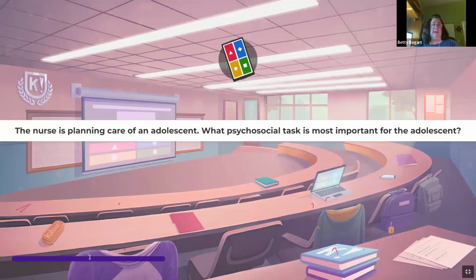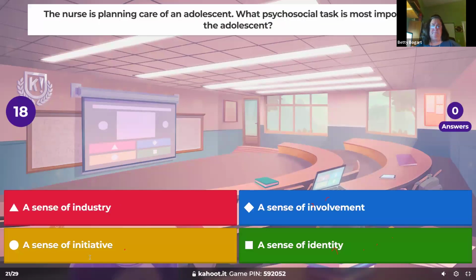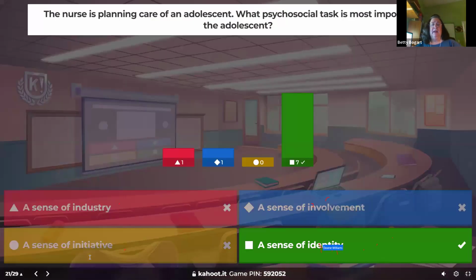The nurse is planning care of an adolescent. What psychosocial task is most important for the adolescent? Adolescent. What did I tell you they're all about? Industry is school age, initiative is preschool, identity, me, body image, adolescent. Yes, very good.